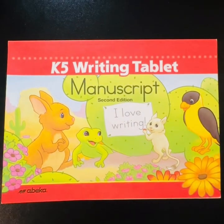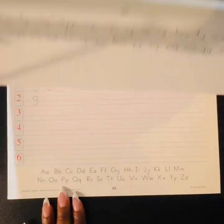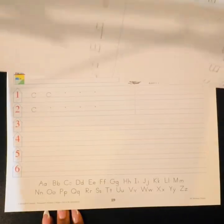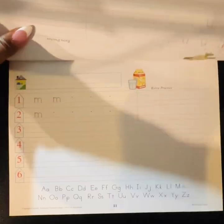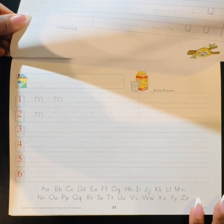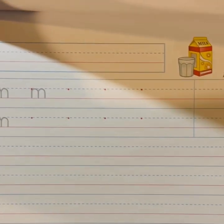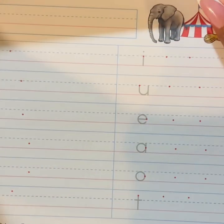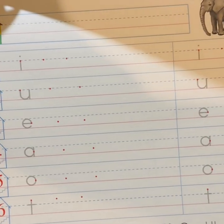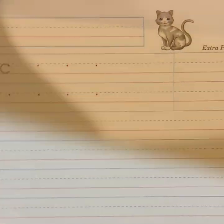This is actually a writing tablet. So this is extra writing. Maybe if they want to write some extra things themselves, it gives them extra practice. It's just worksheets. Like I said, this curriculum was designed for schools. So hopefully you guys can see, it's kind of dark. But it was designed for schools. And at the end of the day, if they're bored, this keeps them busy. Just offers some additional writing.